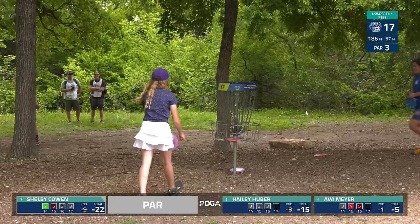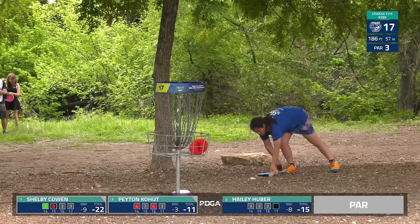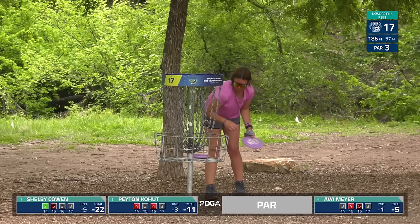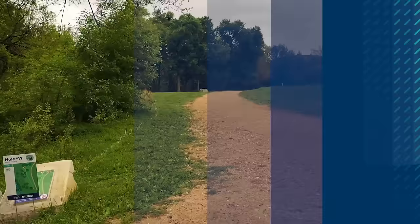And same from Peyton there, who must have wanted the birdie pretty bad. Ava with the par and Hailey tapping in her par. Looking at a bunch of pars on this hole. Not bad. Yeah, moves us into hole 18, the longest hole on the course for these ladies, 315 feet.